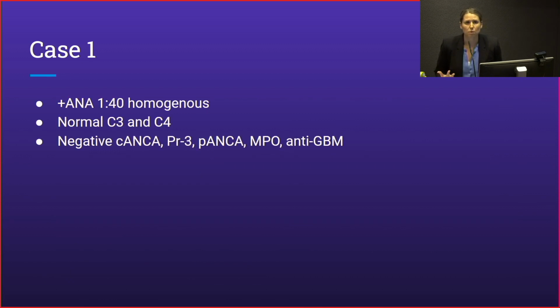So we're thinking rheumatologic, so we go ahead and order some labs. ANA is 1 to 40, so based off of our previous information, that's not too strongly positive. I'm not too worried about that. Normal complement levels. When we see people who have lung and kidney involvement, we're always thinking about things like vasculitis, including ANCA-associated vasculitis, as well as things like Goodpasture's. But unfortunately, his ANCA testing and glomerular basement membrane antibody are negative.